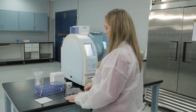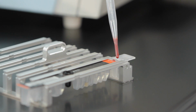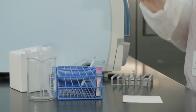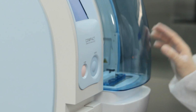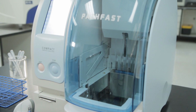To run patient samples, just follow 3 simple steps. First, add the sample to the reagent cartridge. The PATHFAST requires only 100 microliters of sample for each test. Second, insert the cartridge rack into the analyzer. Finally, shut the door and press start. The PATHFAST takes care of everything else automatically.